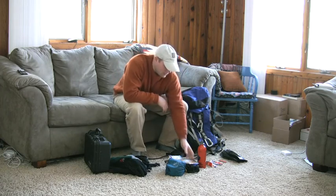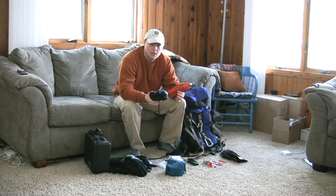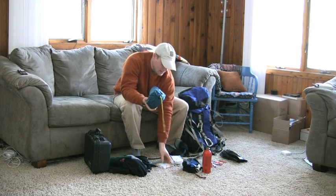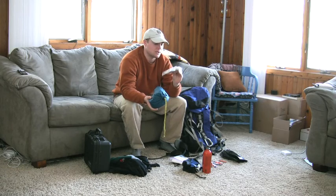I also brought with a stove and some fuel, and to accompany that, a nested cook kit. So if I need to, I can heat up some water when I'm out there. And for that, I bring with some spiced cider.